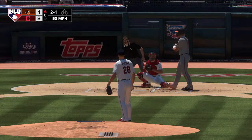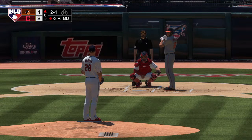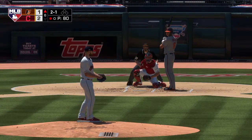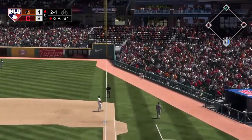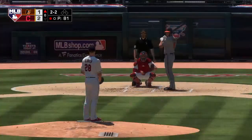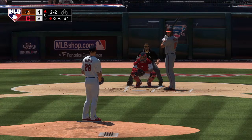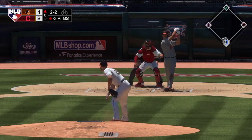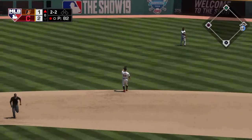2 balls and a strike to the Orioles first baseman. Count is 2-1. Even count, 2 balls and 2 strikes. Low scoring game thus far, 2-1 here in the 6th. Takes this the other way to run down, and he's got himself a base hit.